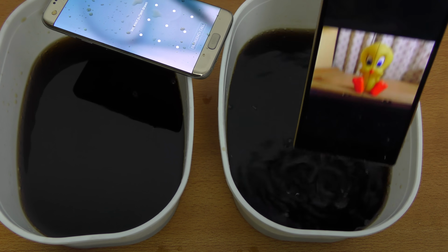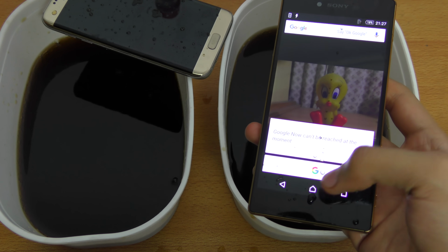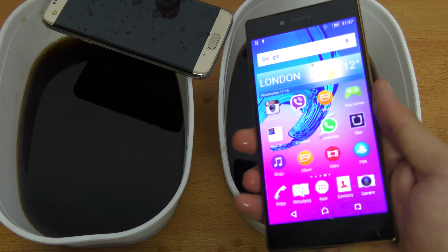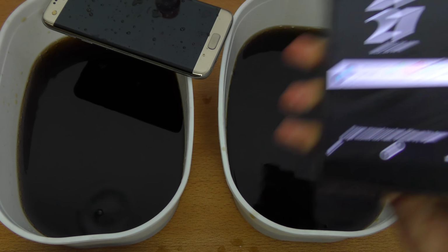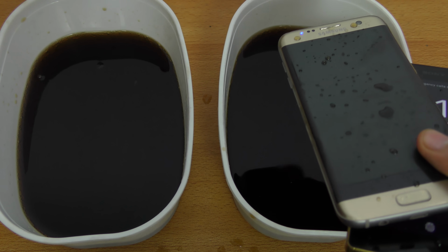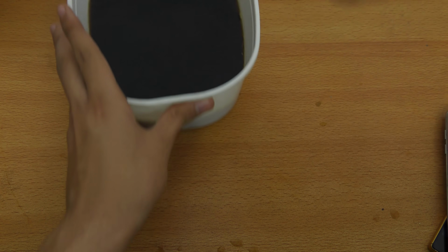And now it's time for the Xperia Z5 Premium. Okay, so like I said, the phone was doing some stuff on its own while in the Coca-Cola, you know, whoa. Okay, seems like everything is working fine, and obviously I can't really use the fingerprint sensor, so I'm just gonna move these phones to the side, and we're gonna test out the fingerprint sensors, the microphone, and the speaker. So let me just move this to the side without making any mess. Clean them up a little bit, okay?